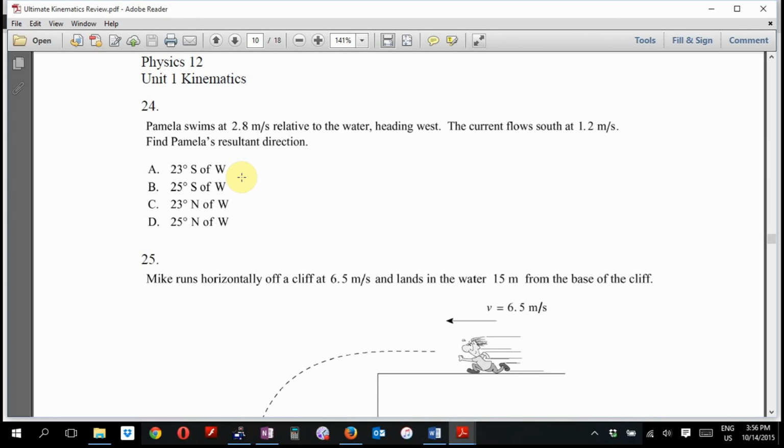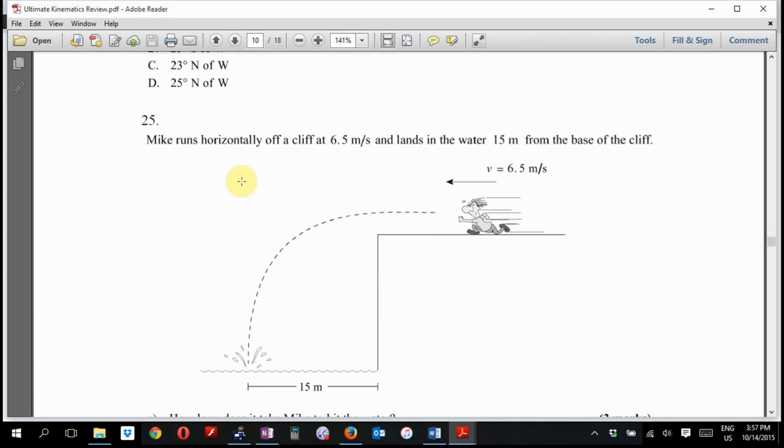24 is an example of a vectory question. It's rivers. Think airplane, and that works.